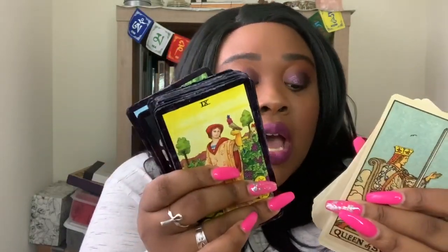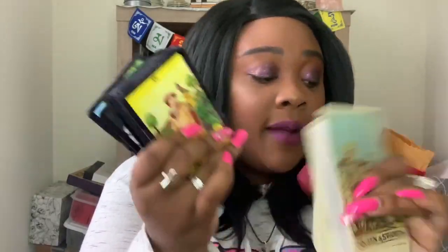But this is a version of the Rider-Waite deck called the Smith-Waite Centennial Edition. There's tons of them. It really doesn't matter which one you get, as long as it says Rider-Waite on it. The reason for that is that the symbols and the pictures in all of these decks are exactly the same. You will see that the color scheme changes a little bit in terms of the vibrancy of each color, but this is the traditional deck.